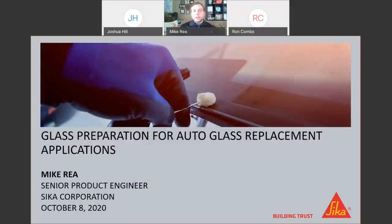I'm a senior product engineer here with Sika, and wanted to talk to you today for a little while about glass preparation for auto glass replacement applications.